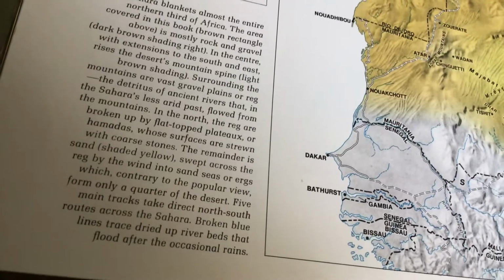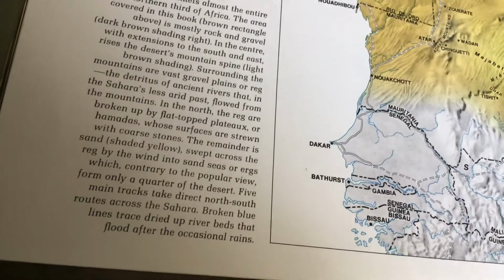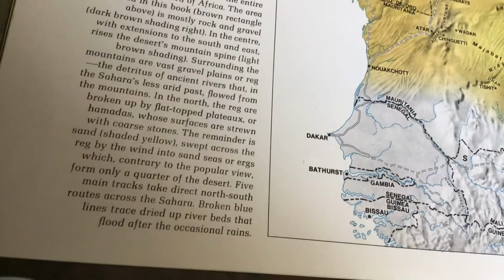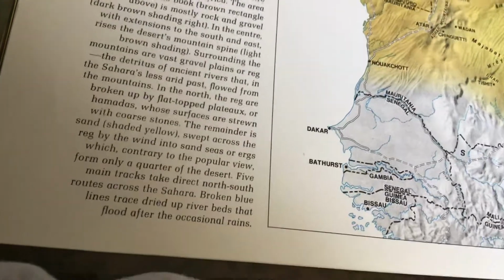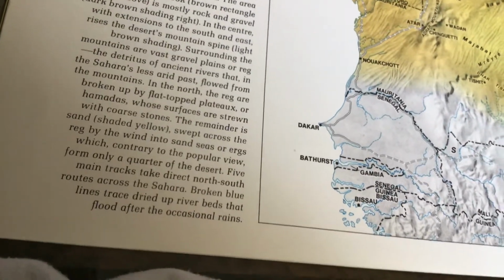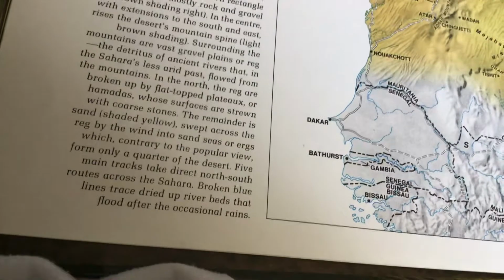Surrounding the mountains are the vast gravel plains or reg, detritus of ancient rivers that in the Sahara's less arid past flowed from the mountains. In the north, the reg are broken up by flat-topped plateaux, or hamadas, whose surfaces are strewn with coarse stones. The remainder is sand, shaded yellow, swept across the reg by the wind into sand seas or ergs, which, contrary to the popular view, form only a quarter of the desert.